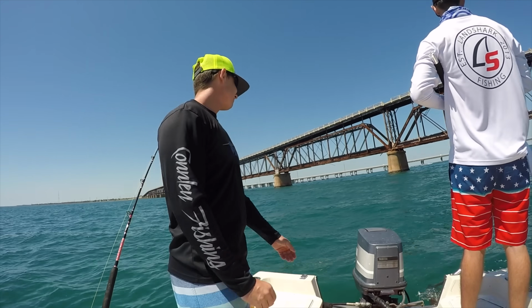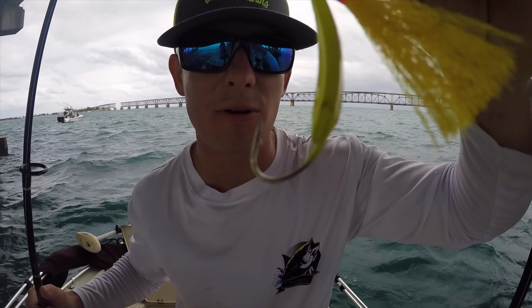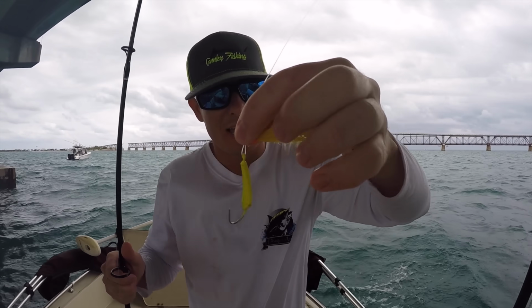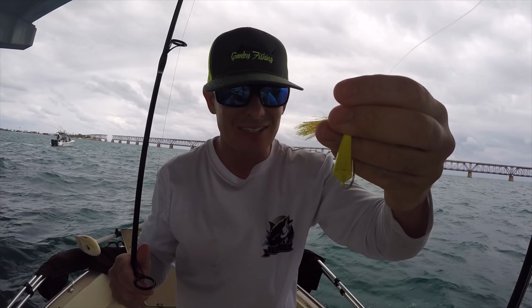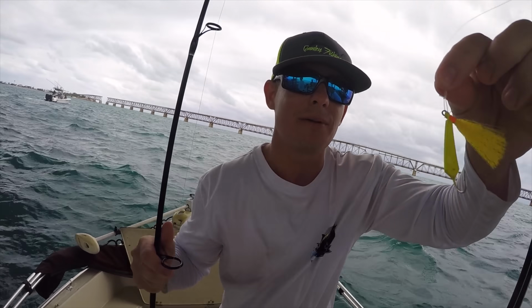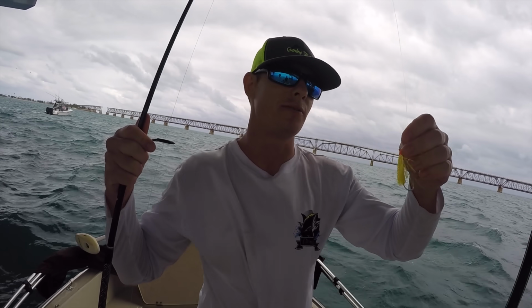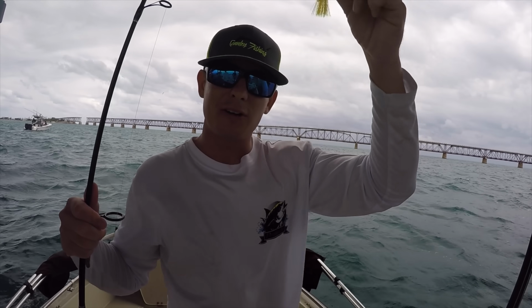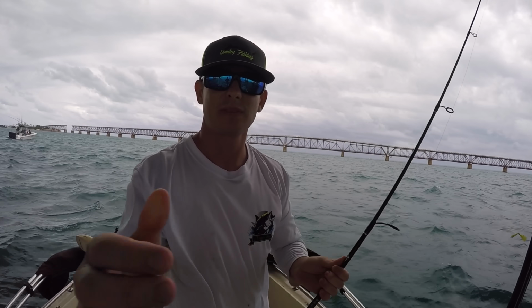Yeah. All right, let me show you guys what we're doing now. We got these little Pompano jigs. This is the actual jig. Then you have this little fly, this little feather thing, and it's tied in the loop of the loop knot right there. And we're just bouncing it off the bottom. And my theory is, I think they think it's a little shrimp popping off the bottom. So let's see what we can catch.